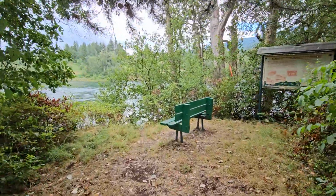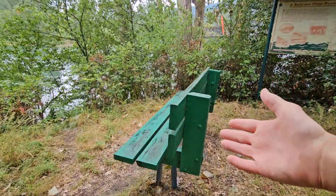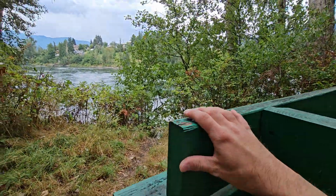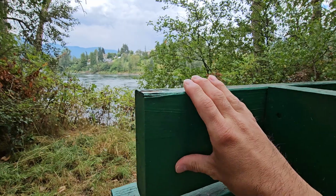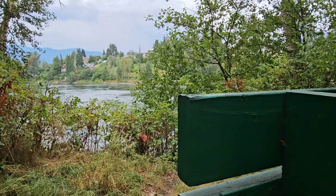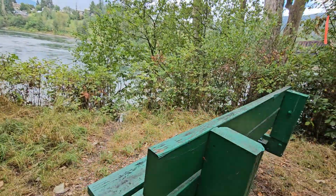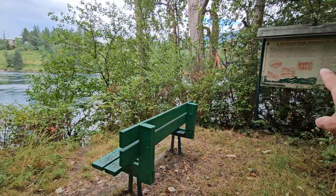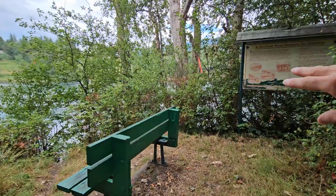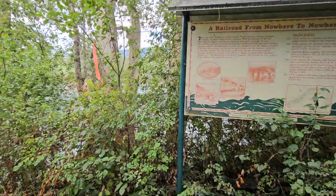Okay, so in here we have a nice park bench that overlooks what is called the Columbia River. Seen just here, you can see trees right about there. And on the side, this too is actually close by, the next structure, a booth that has more information. Let's check it out as well.